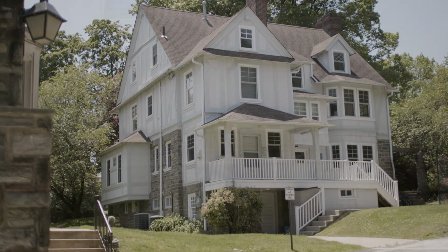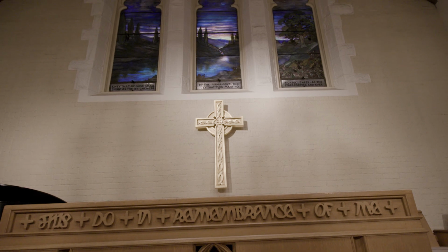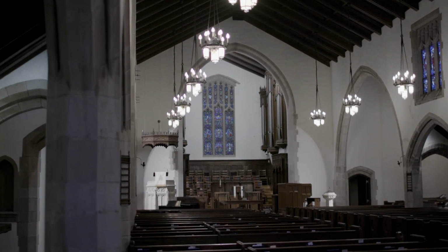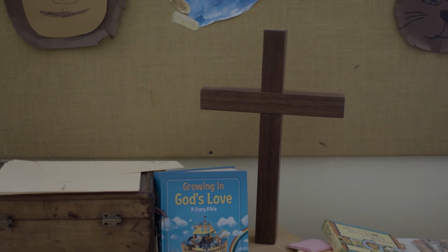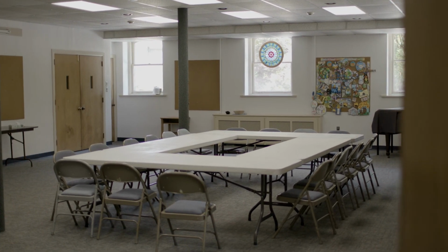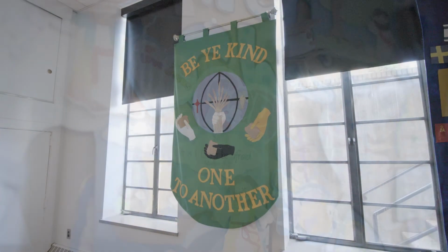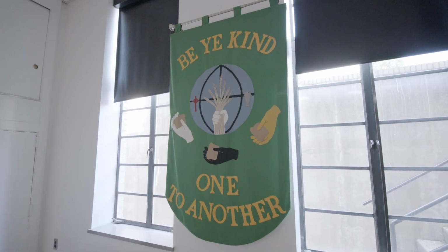These buildings are to His glory, to help us focus ourselves on God and worship Him and praise Him. Our hope is to welcome the community into all that we do: our worship, our fellowship, and our community projects.